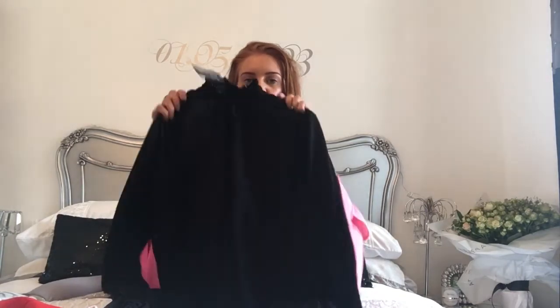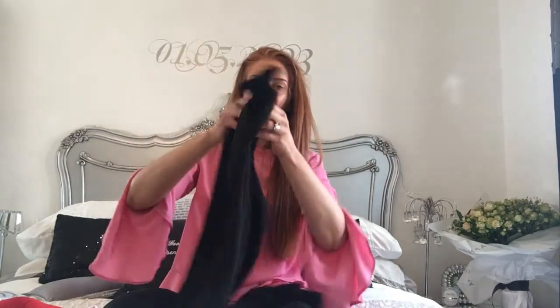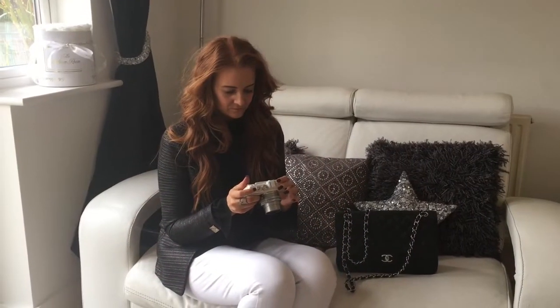Anyway, back to the top. I put this on with my beautiful black Versace blazer that I've had for such a long time. It's basically a really easy piece to wear. It's really light. You just put a little cami under it and you're good to go. So this was the first item, and I haven't worn it out yet, but I'm planning to wear it to an event on Tuesday.